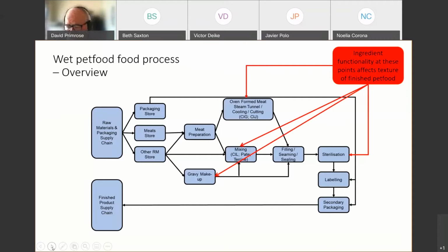And a combination of the meats and gelling agent or thickeners is important during the mixing phase, where we are mixing the meats to form chunks and loaf, pate or terrine type products. And then, of course, once we've done that, we need to make sure that the product is able to withstand the sterilization process in the pouches, the trays, the cans that the product is packed into.